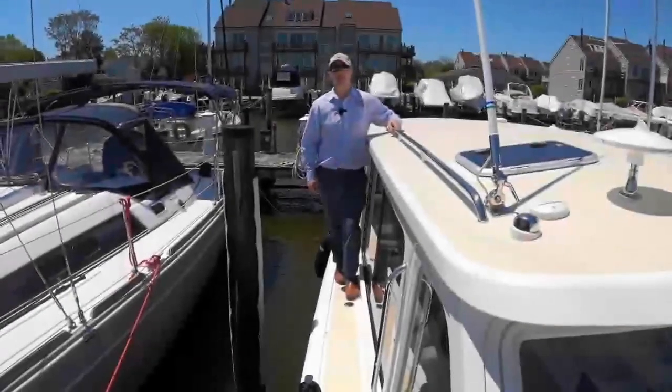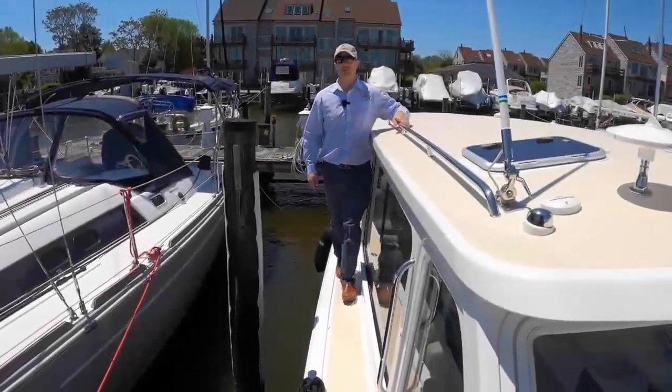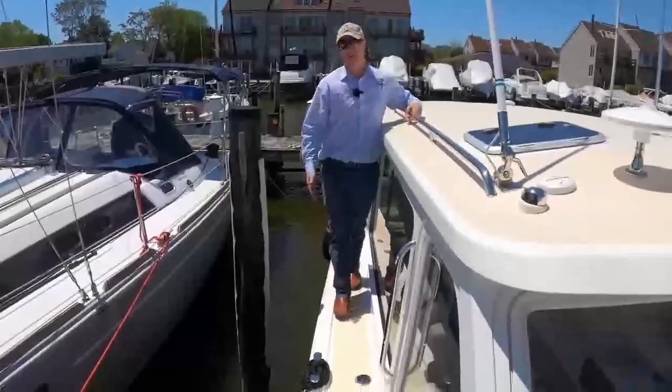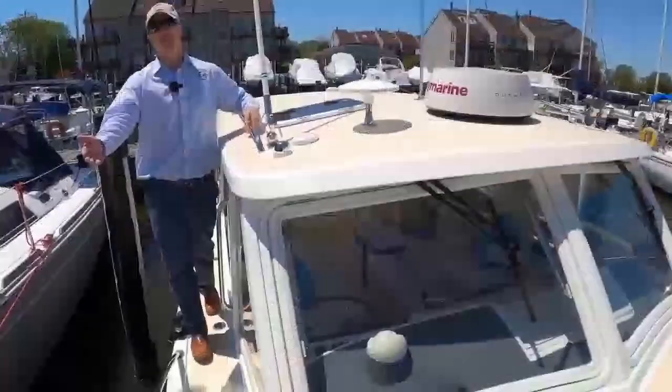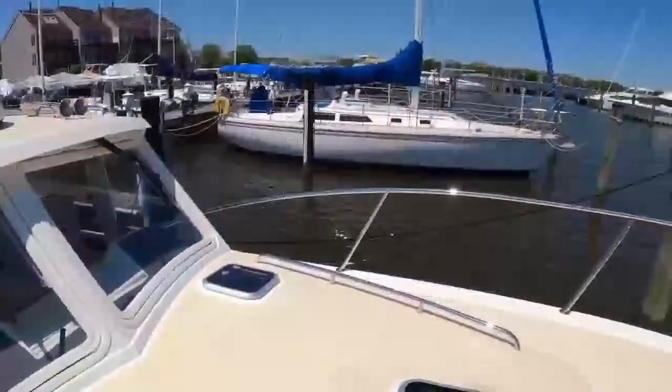Safety and comfort are important anytime you want to go forward on a boat. On the MJM 35Z, you have extra wide side gunnels, great handholds, as well as a stainless steel bow rail for any time you need to go forward.